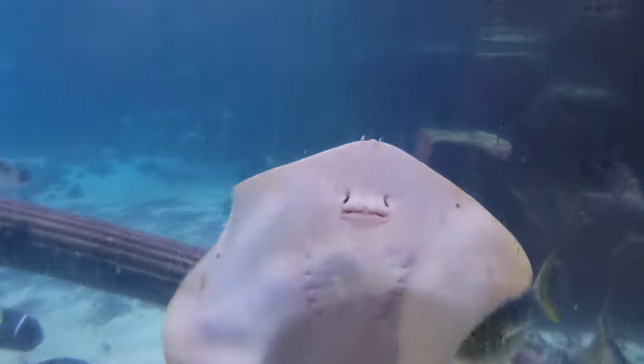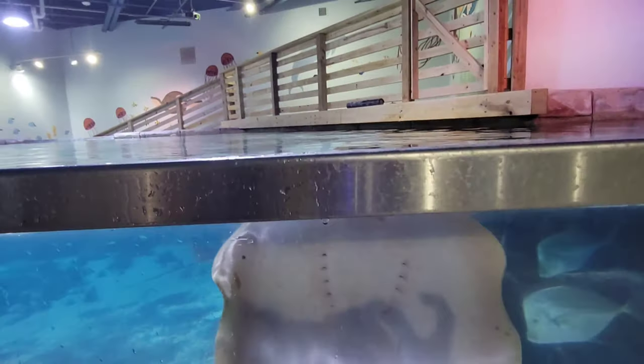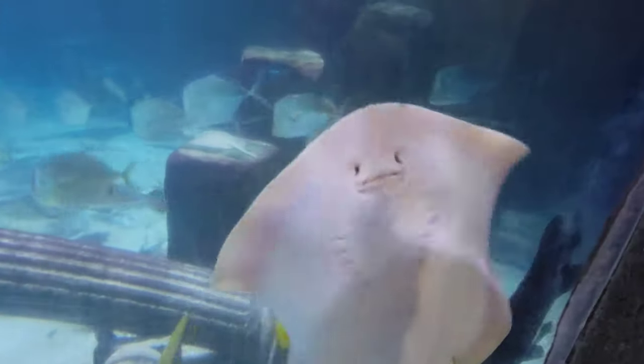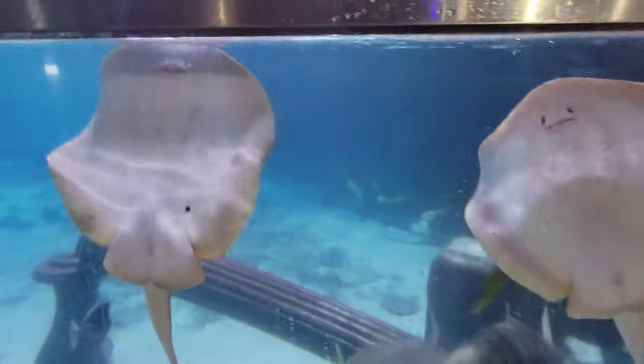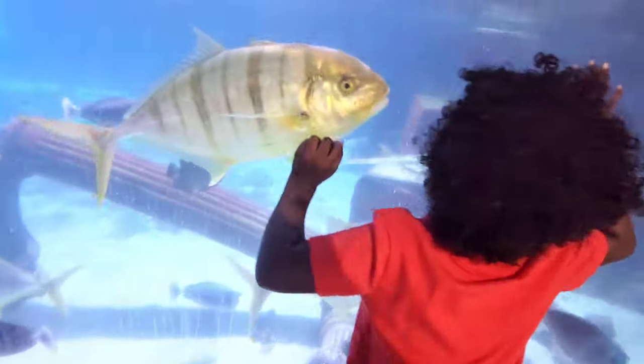Stingrays get their name from their sharp stinging barb on their tail that helps them defend themselves. Did you know that stingrays are known to have a fast swimming speed? And they have an excellent sense of smell, hearing, touch, and incredible eyesight.